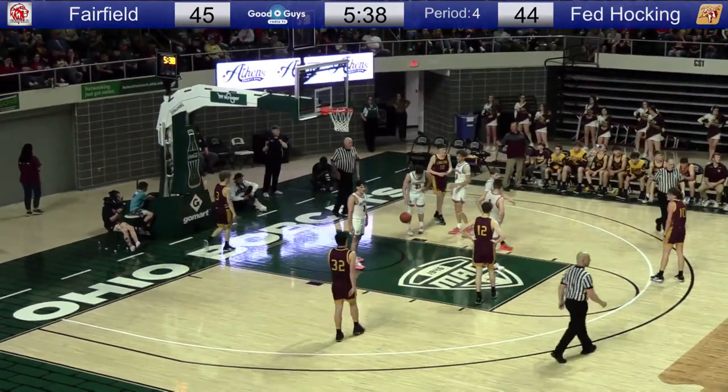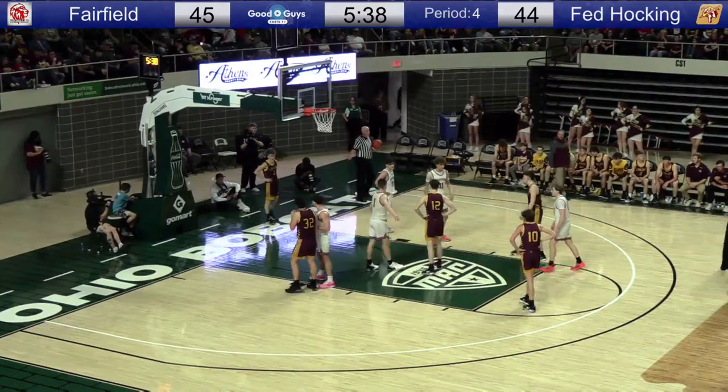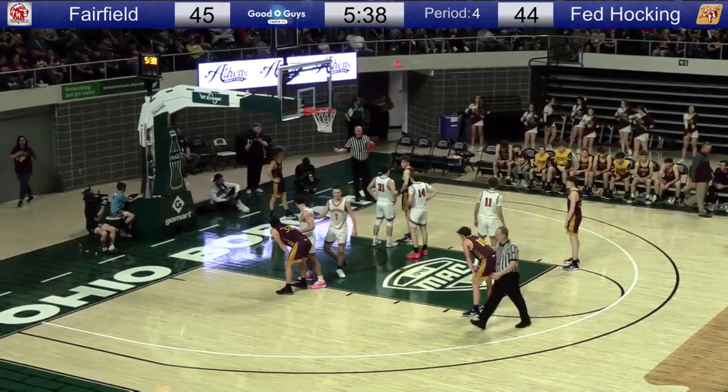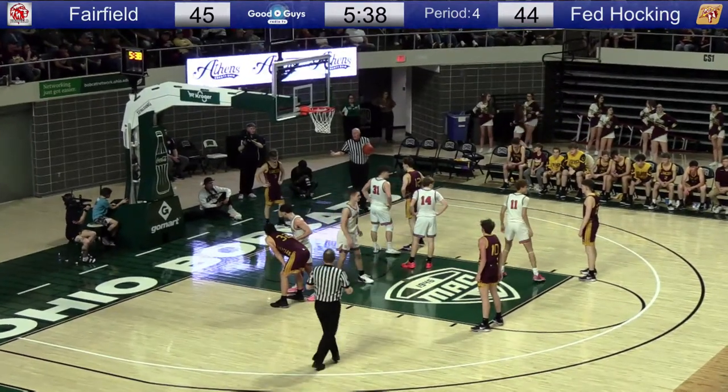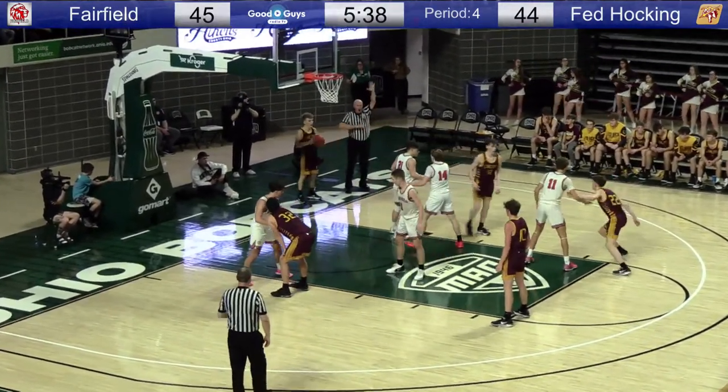Great patience by Larkin Friend. Good body control. And now it's a foul against Fairfield. Gabe Fouch is going to pick up that foul. That's only his first, team second in this fourth quarter. One-point lead Fairfield, 45-44. 5:38 to go in the game.